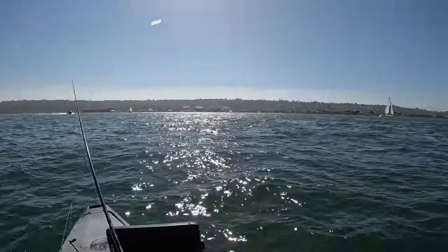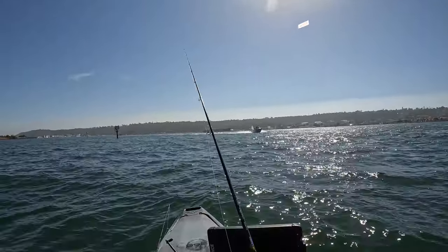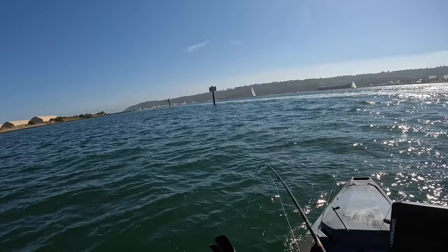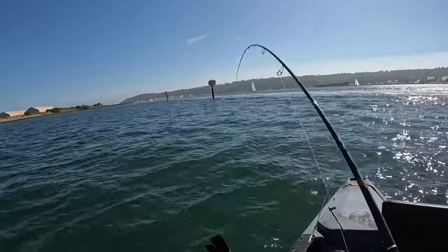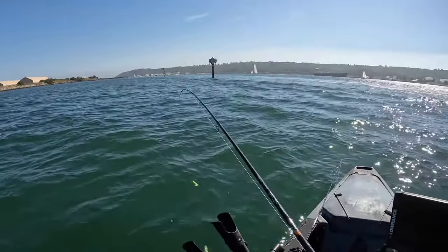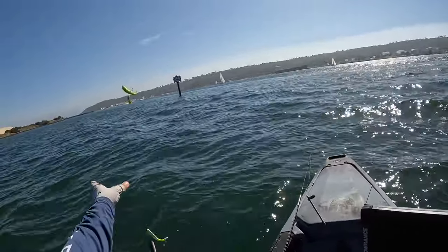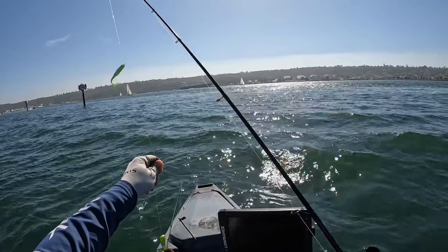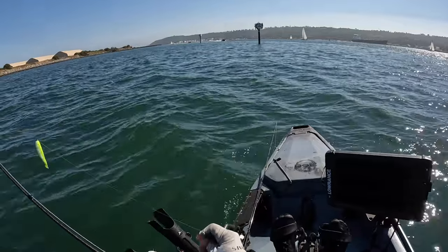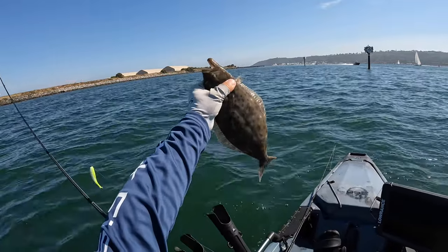Found it, that is it. Come on, baby. Ooh, right here. Whoa, this guy is fighting hard. Oh, what is it? Oh, it's a halibut. Right here, you guys. Halibut today. All right. It's on the lift. All right, buddy. Let's do a quick release. Right here, guys.